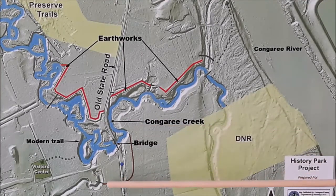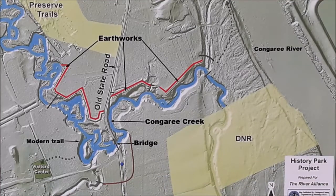This line represents the temporary breastworks. Notice how it butts up against the flood chute. In this area, there was very heavy fighting.